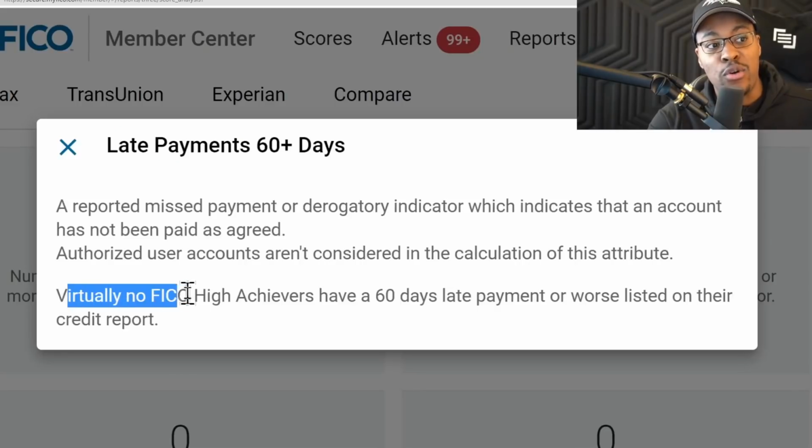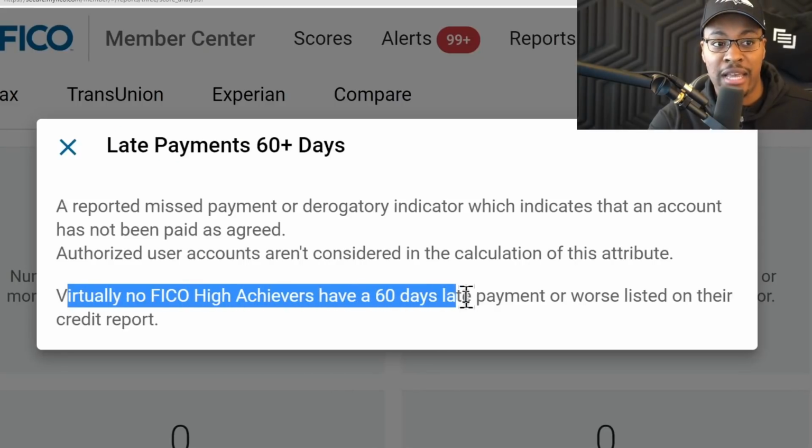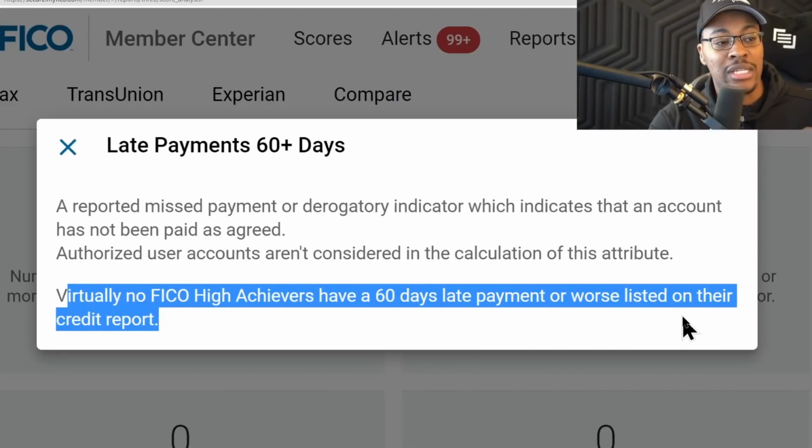And right here it says virtually no FICO high achievers have a 60-day late payment or worse listed on their credit report. So as I showed you with the 30-day late, there were 98% of FICO high achievers, but with 60-day late, virtually no FICO high achievers. Now, what this basically means is that if you have a 60-day late, that's going to have an even greater negative impact than a 30-day late. Now, they're both going to be pretty bad in terms of reporting on your credit. A 60-day late is more severe than a 30-day late.